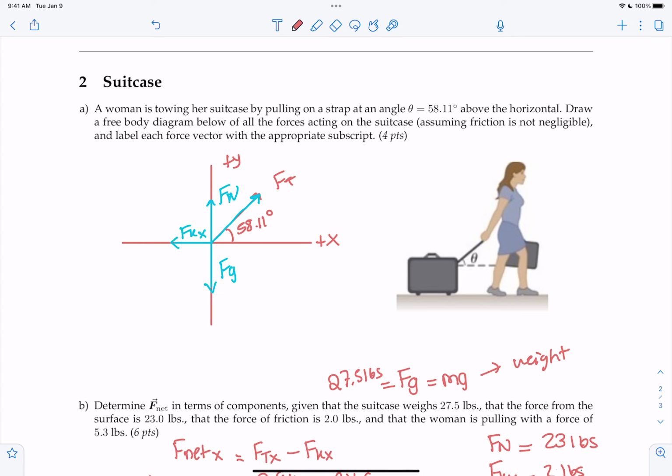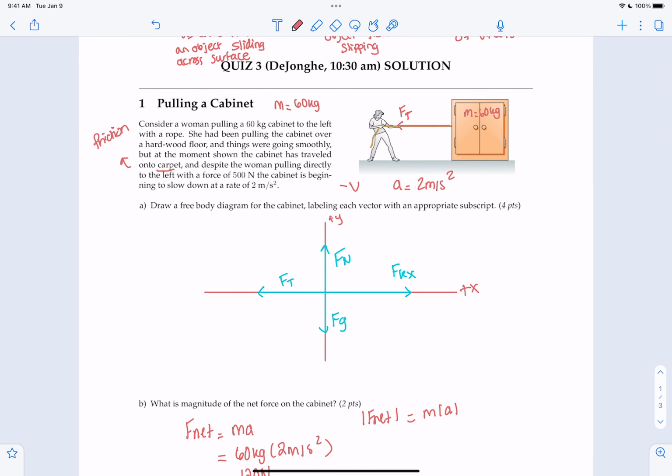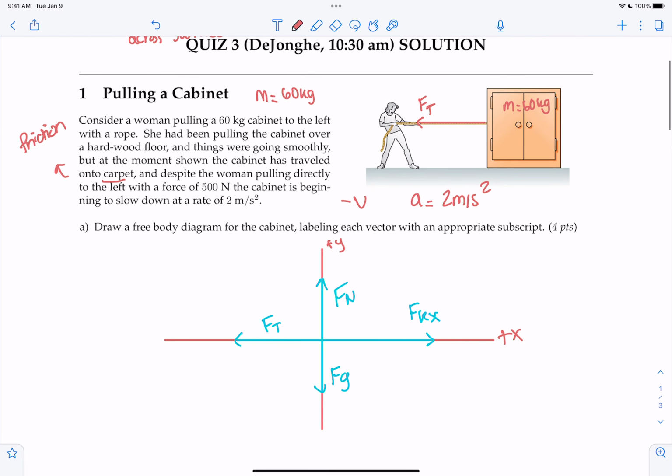Now, if there aren't any other questions about anything regarding problem 2 or problem 1, I can move on to pinpointing some important problems in the online written homework, and I guess picking out some important slides to go over from the lectures. So is everyone ready to move on to tips on what to study? Yes. Okay. Awesome.